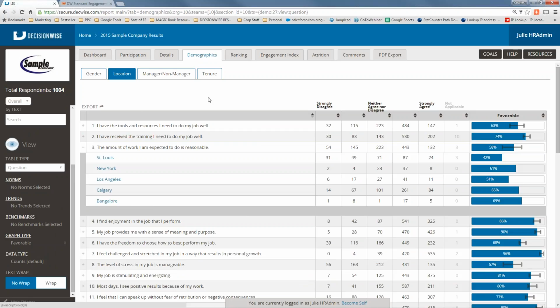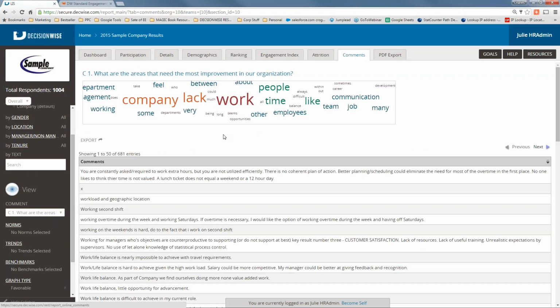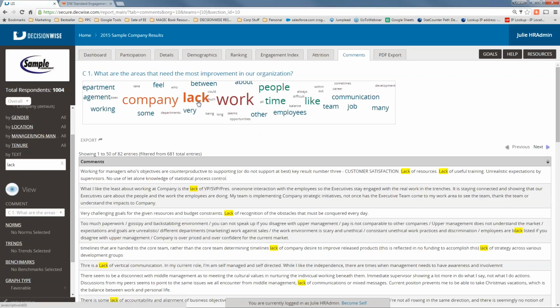So if we allow these open-ended comments, who gets access to see those? Do they get to see verbatims? Do they get to see summaries? I found it's actually a good practice, if this is the first time you've done the survey and confidentiality is an issue, to just give a high-level summary of the comments to vice presidents or directors, and of course HR needs to read them. I always think it's a good practice for HR to read the comments, but then you figure out what's best for your organization as you go further down.